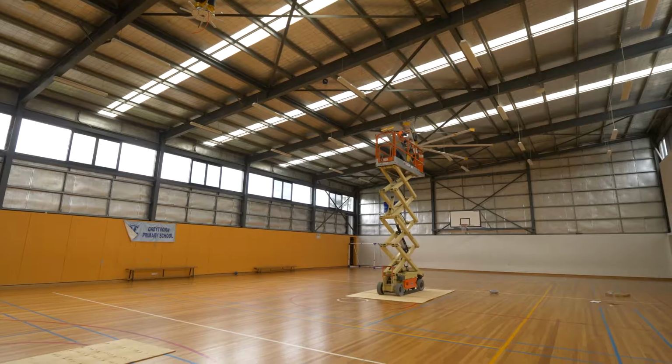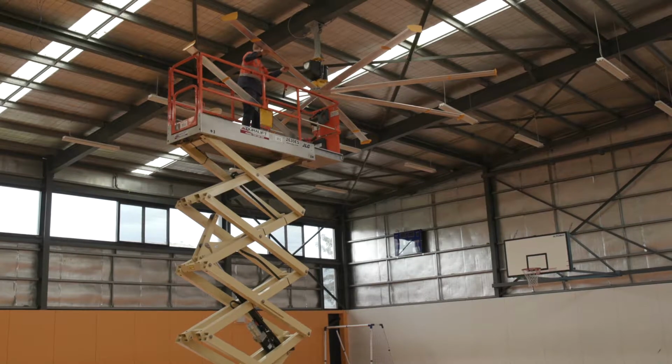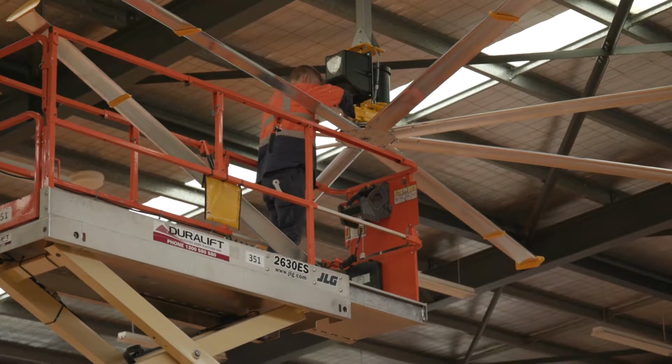Bidwell Electrics are a commercial and domestic electrician. We do a lot of work on the rail, upgrading the lighting and the platforms, and we're also the Victorian installer for Big Ass Fans, which we're doing here today.